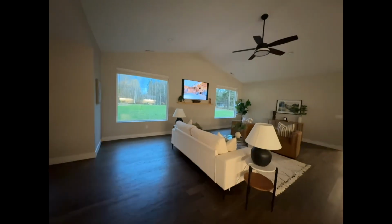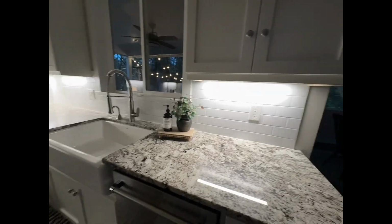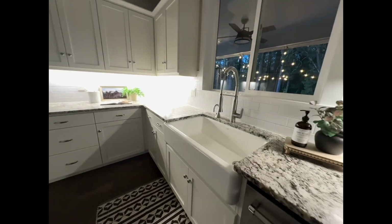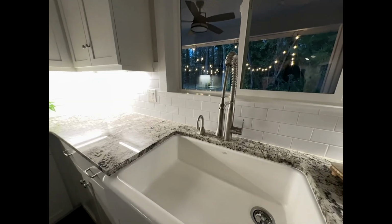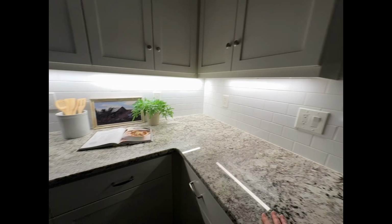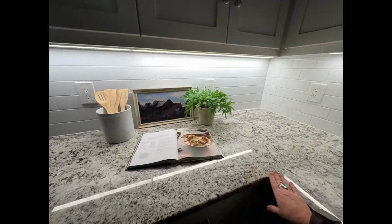Those windows are beautiful. This feels like a granite. I'm gonna go with the granite. I don't think it's quartz, I think it's granite. Nice subway tile. KitchenAid, big, long and deep Kohler ceramic or porcelain sink. Lots of power. Nice features here.